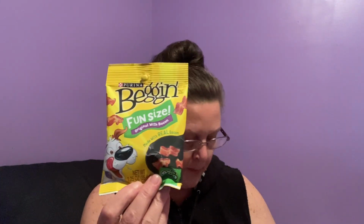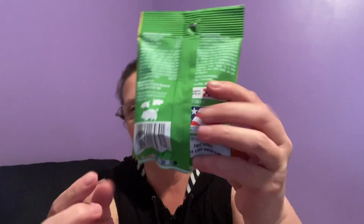Let's begin. Sit down, grab a drink, grab your wish list and your pen and your paper, and let's go. Let's start off with something for Miss Mia. I'm very choosy about the things that I bring home from Dollar Tree for the dog. It has to be brand name, packaged well. Purina Beggin' Full Size Original with Bacon on the go, 1.25 ounces. I picked up a couple of these. Look at the little piggies on the back. I just noticed that.